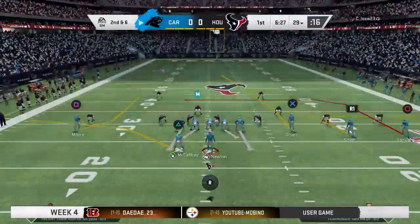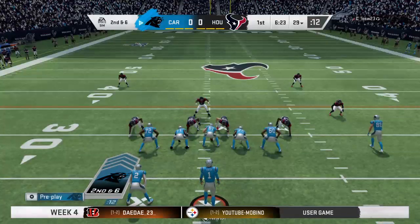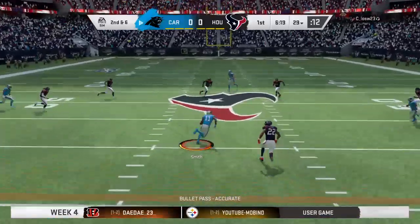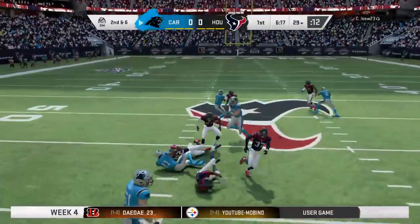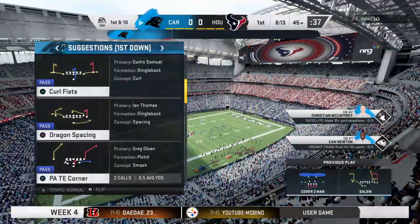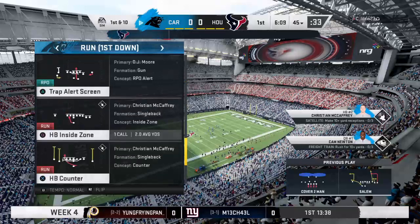The run got 4. Now they deal with a 2nd and 6. Newton. Over the middle to Smith. And brought down, but not before reaching the 45-yard line. The catch and run there, good for 16 and a first.